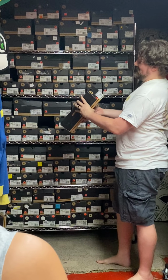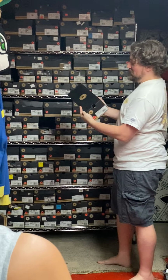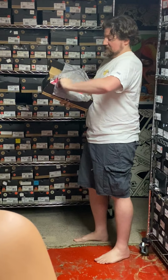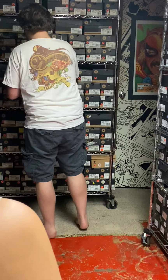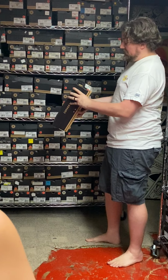Number 53. All-star logos. 1S292 in pink and green. That's just a roll down. Fine. It's an okay look. Let's see. Another roll down.